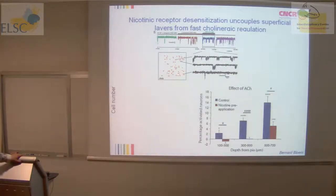What you see here is the control condition. This plot you've already seen. In the deep layers you see the most activation. But when we pre-apply nicotine, you see that in layer 2-3 there's hardly any activation anymore by acetylcholine. Nicotine pushed the receptors mostly into a desensitized state. In the deeper layers, let's say layer 5, you also hardly get any activation anymore. But in layer 6 there's still some activation left, which suggests that in the presence of nicotine, so in a smoker's brain, in the prefrontal cortex, only in the deep layers are functional nicotinic acetylcholine receptors left over compared to the pre-nicotine condition.